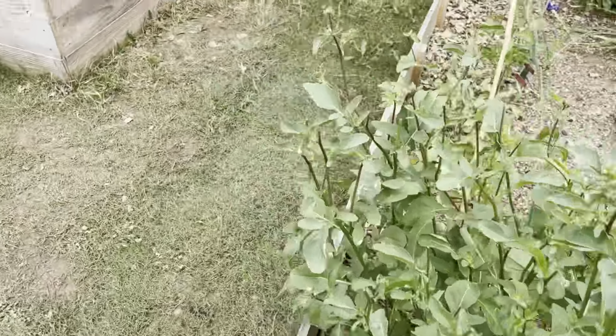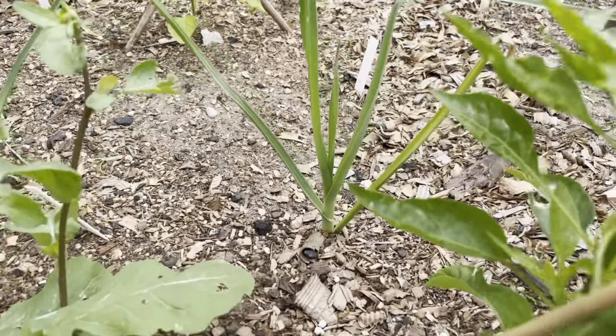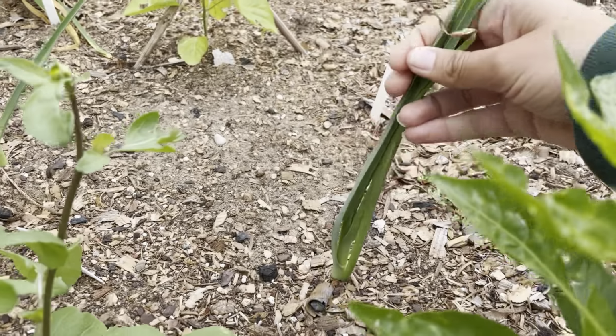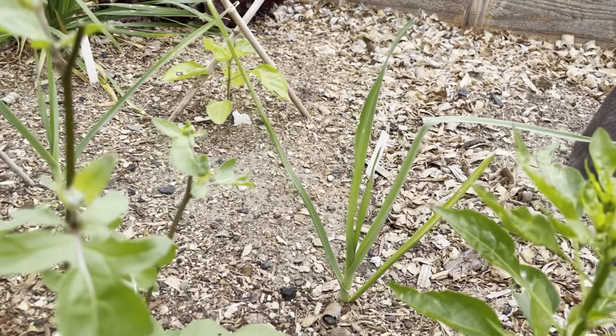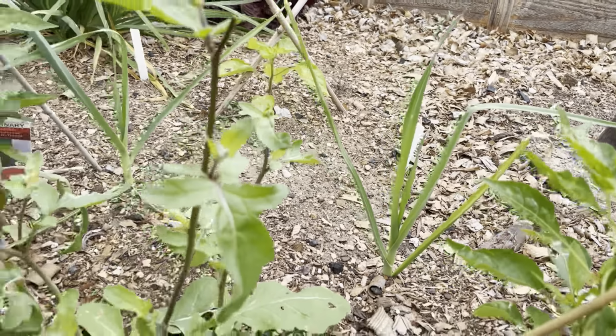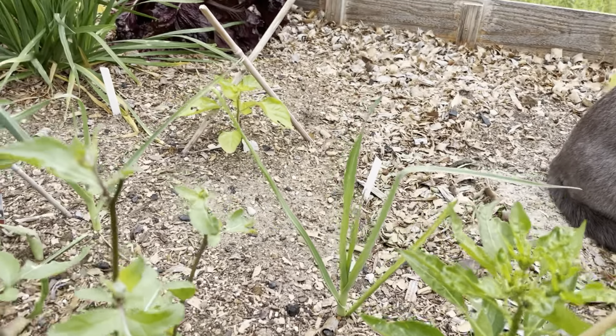Oh, I also transplanted some leeks in here. So I have leeks all throughout the garden, and they were a little shocked at first, but they seem to be doing really well now. So once I get the arugula out of here, I'm gonna put in the rest of the peppers. I'll have the leeks and just some flowers here and there.